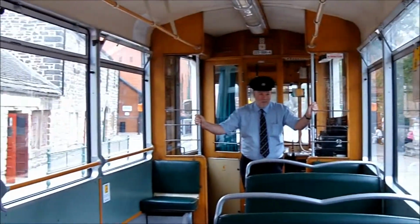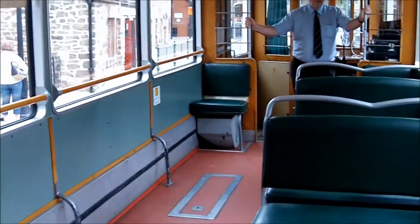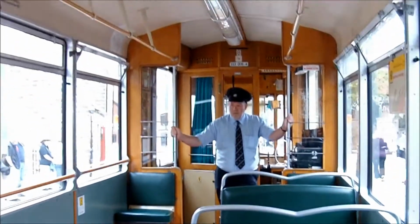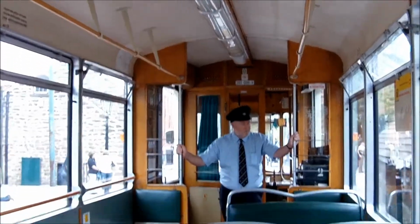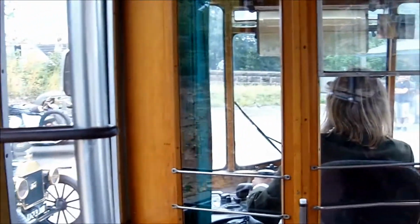Now in the heart of the bustling tramway village, the tram moves to the bottom terminus of the line to turn around. Notice the seats on the left have been removed. This is to allow space for wheelchair users to park up against the metal stanchions for their safety and comfort during the ride.